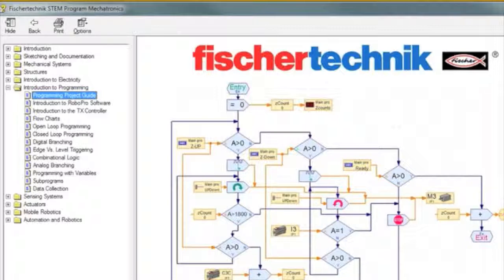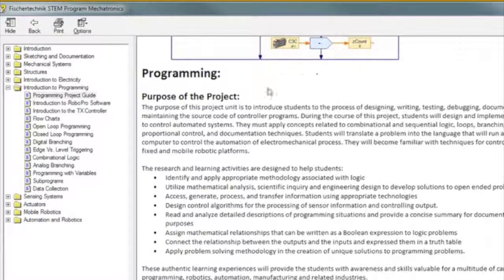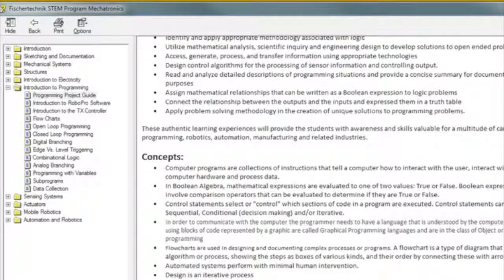Now, as we scroll down here just a little bit, the first thing we'll see under programming is the purpose of the project. The whole section spells out the purpose of the project. Why are we doing this? As well as what we hope the students will accomplish here. Then we get into concepts, which outlines all the concepts that are going to be addressed and points out the big things that you will need to learn as a student from this project that will be useful and vital to understand and know. Not just today, not just to get through this project, but 10 years from now. These are the things that you want to bring with you that are spelled out here.